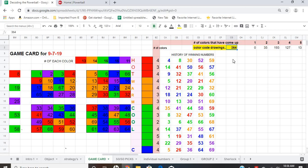Okay, so what I'm going to do is make a prediction on what color group will not be coming up. But to help me make a decision, I'm going to turn to the next strategy called the 50-50 picks.